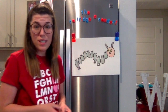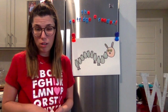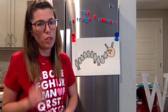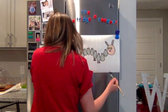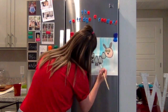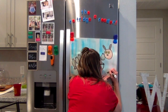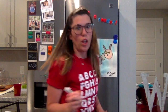All right, when I'm done coloring my caterpillar, I can do anything in the background. I have some watercolors, so that's what I'm gonna do, but you can do anything. You can use your crayons, you can use your markers, you can really use anything. Use your imagination. I'm gonna go with my watercolors. Don't forget to sign your name. You can even write the date.